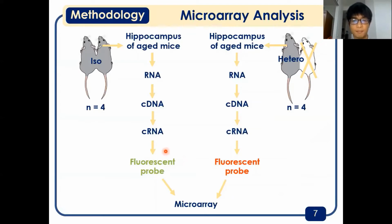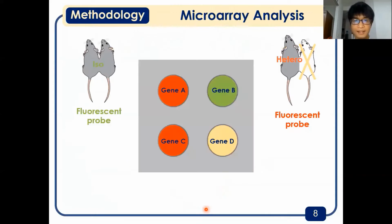Researchers label the fluorescent probe from each group of mice in different colors. For example, the fluorescent probe from isochronic aged mice was labeled with green color, and the fluorescent probe from heterochronic aged mice was labeled with red color. Then, the fluorescent probes from both groups of mice were mixed together. Then, researchers add the mixture to the microarray chip. And this is an example of the result.